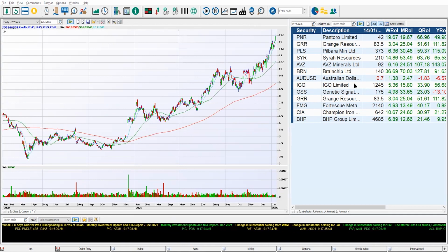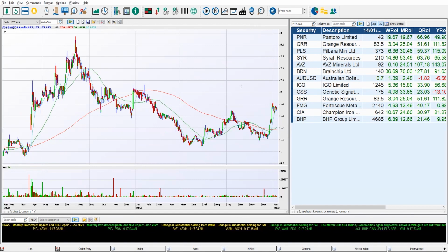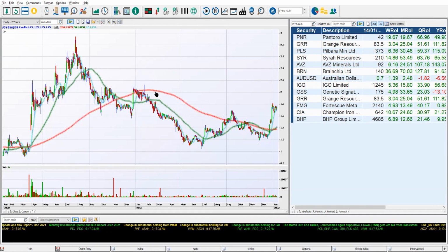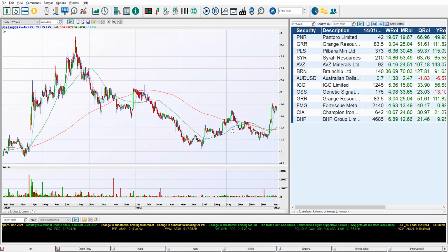We'll move on up to GSS. Now we've got Genetic Signatures, 33% for the month, 23% for the quarter, and down for the year. This is where we want to be looking at the basing patterns. This gives us the opportunity to get something, whether it's a fallen angel or something recovering, because it has come down, it's rounded out a bottom, spent a lot of time under this 200-day moving average, that red line, and then it congests. As we've said before, getting back over that red line can be difficult for stocks.